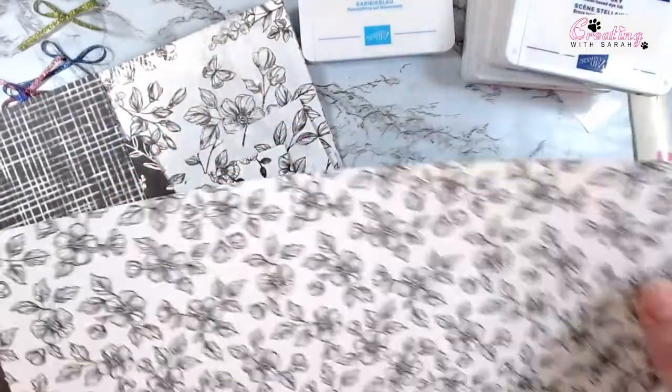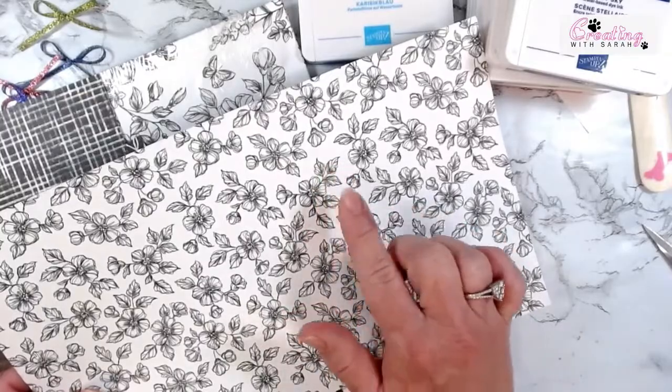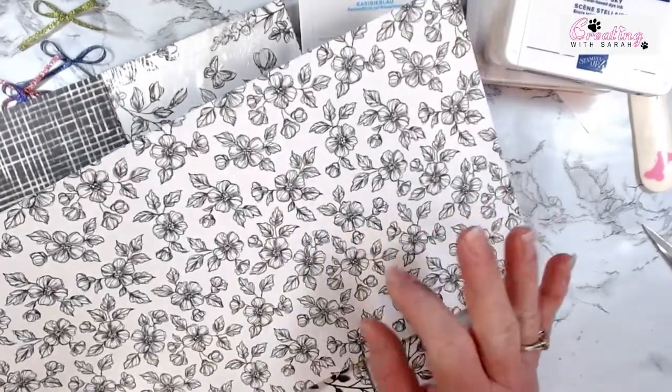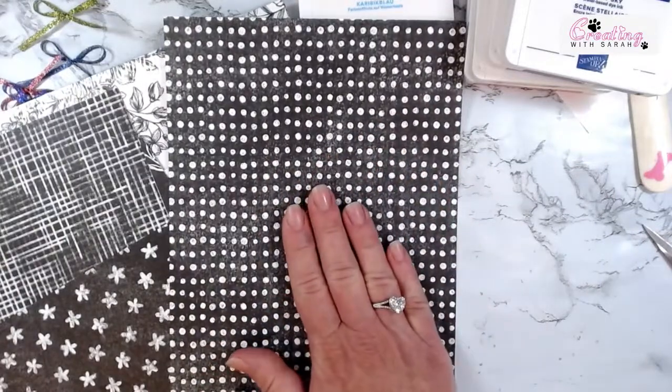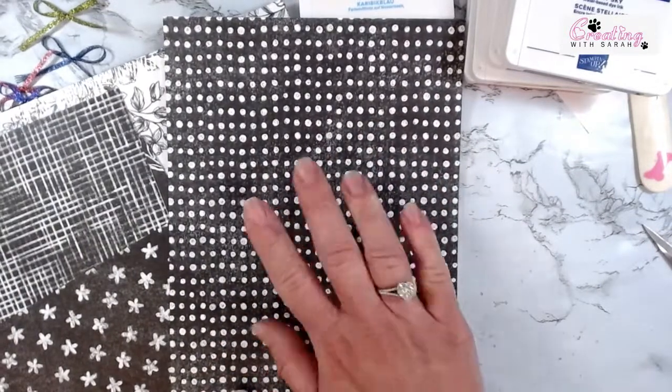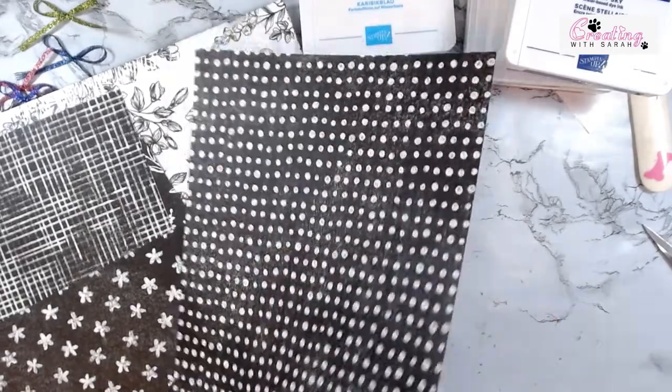This one. So this one is absolutely gorgeous. You can even color these flowers and the leaves with your blender pens, and it makes it even more spectacular. But I love the polka dots. I love, love, love polka dots. I don't know if you can see my finger. You can tell I've been inking today because I got ink all over my fingers.